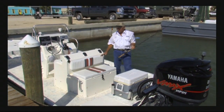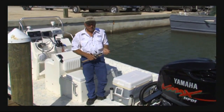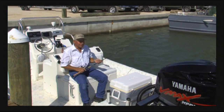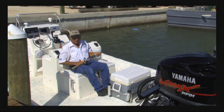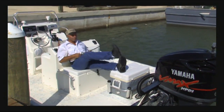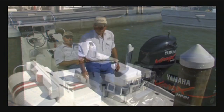Also, in the design of the leaning post and live well systems, we wanted to try to create a little bit of comfort in the back of the boat. When you anchor up after a long day of wade fishing, or you just want to anchor up and do a little fishing out of the boat, you've got a nice place to put your feet, get a little comfortable. You have an ice chest in the back of the boat, and this is one of the most comfortable places on the boat to do that.